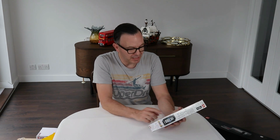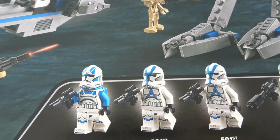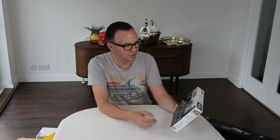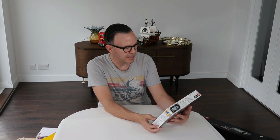What have we got here? We've got 3 main standard looking clone troopers from the 501st. I've got to admit, their printing looks absolutely great, doesn't it? With the blue going across the helmet and everything. I can see why people love it. We've got these 2 battle droids as well. They're just cannon fodder for the clone troopers, aren't they? And then you've got this very cool looking one, the 501st Jet Trooper. Now, how cool is he? I'm really liking that. I really am.